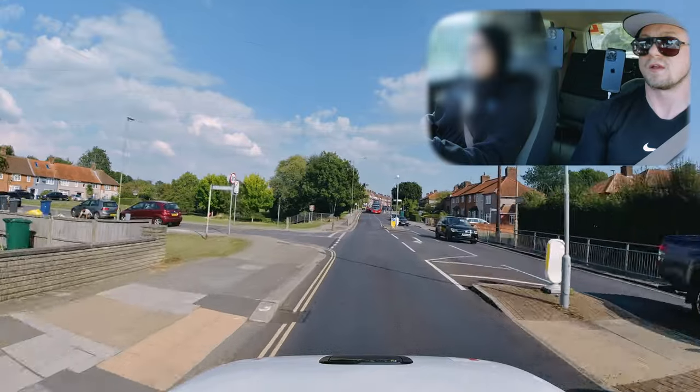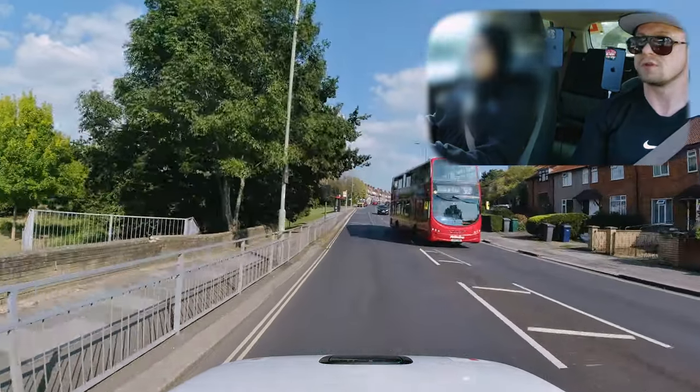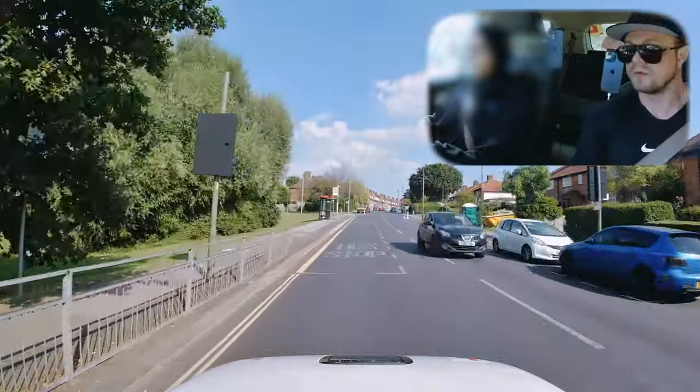Okay, so the sat nav has rerouted. I guess what we could do is just follow the sat nav again. That's okay with you. Thank you.